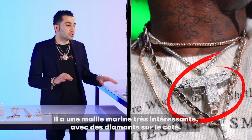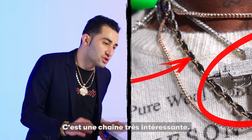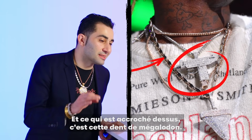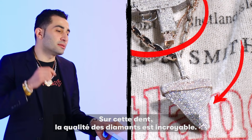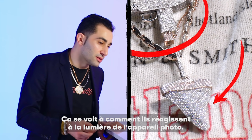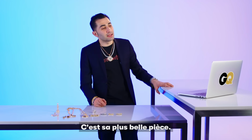You've got a really interesting puffy Gucci link with diamonds on the side. That's a very interesting chain. And what's hanging on it is this megalodon tooth. On that tooth, the diamond quality is very high. I could tell by the way they react with the light from the camera. So that piece takes the cake out of all of them.